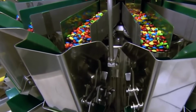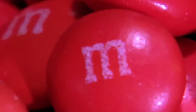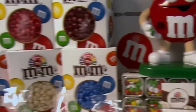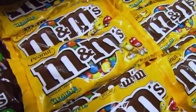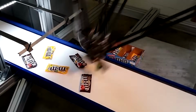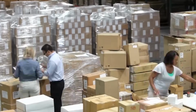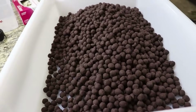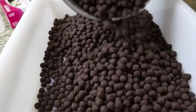Laboratory testing checks for microbial contamination, allergen presence, and chemical composition. Quality assurance teams also perform taste tests, structural integrity tests, and heat resistance trials to ensure the product meets Mars Inc.'s global standards. In the case of peanut or almond M&Ms, the process is similar but begins with nut preparation.